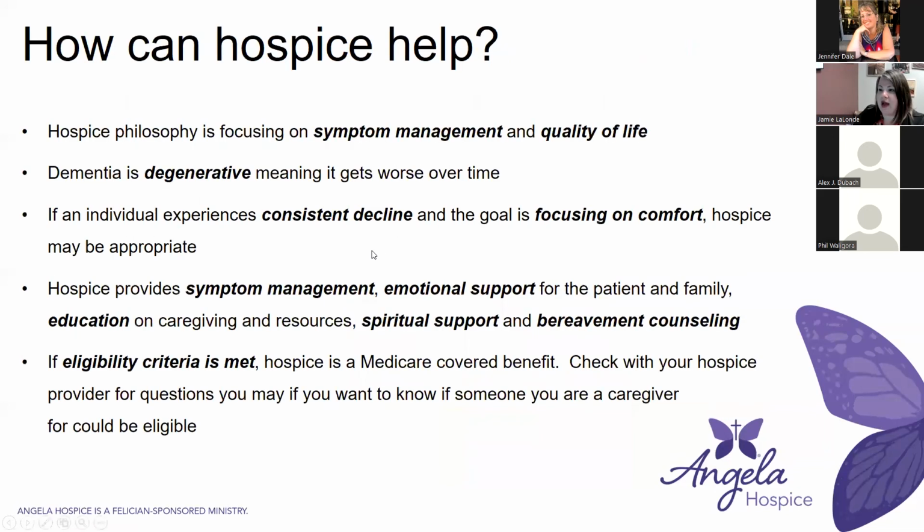The next slide. So how can hospice help? The hospice philosophy really focuses on symptom management and quality of life. So with all of the disease processes that cause dementia, Alzheimer's disease, vascular issues, frontotemporal, Lewy body, all of those, there is no cure. It really is managing symptoms and helping somebody have a high quality of life. So the two main things that are really kind of the treatment for people who have dementia fall right in line with the hospice philosophy.